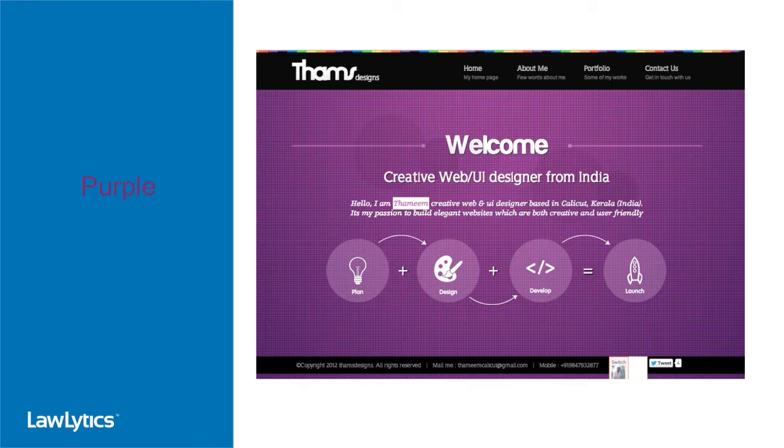Purple is a very rare color in nature. Some people consider it to be artificial. Light purple can evoke romantic and nostalgic feelings. Dark purple can evoke gloom and sad feelings. This slide is from the Thams Designs homepage. Like orange, purple is a color that should probably be used sparingly by law firms, but as an accent, it can add quite a bit of personality. The same issue arises as to using it in other branding pieces, like with orange, so keep that in mind.